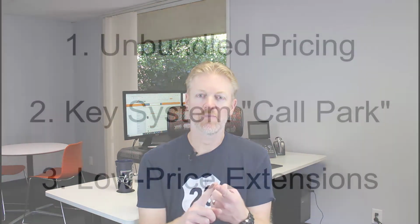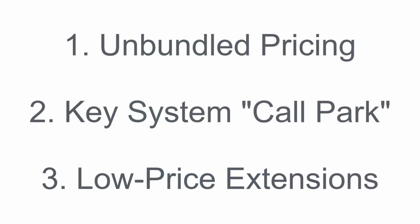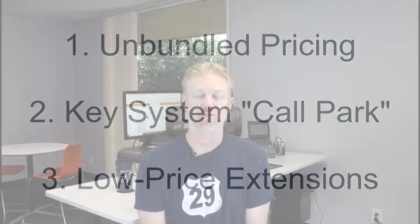So number one, look for unbundled pricing. Number two, look for providers who can provide key system functionality. And number three, look for providers who offer low-priced extension options for extensions that maybe don't need a direct number, maybe don't need voicemail, maybe don't need a lot of features.